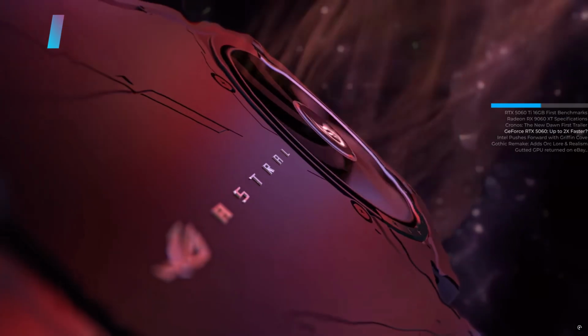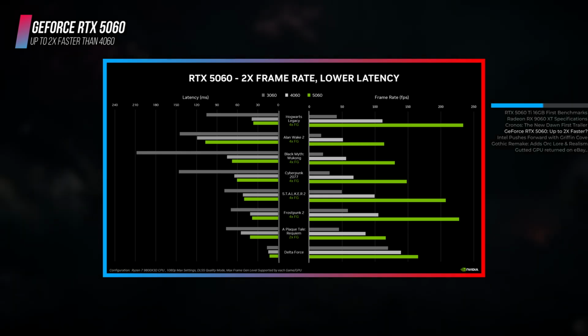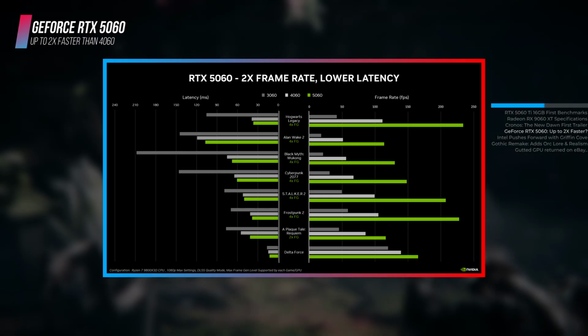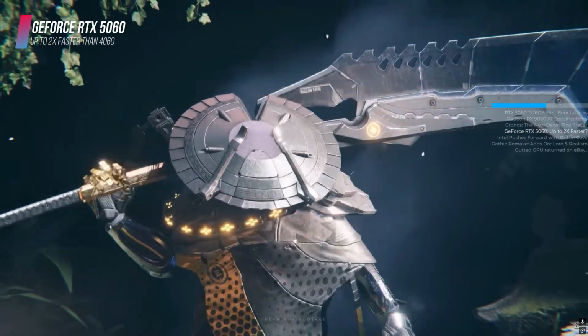NVIDIA has revealed internal benchmark results for its upcoming budget GPU, the GeForce RTX 5060, priced at $299. According to the company, the RTX 5060 offers up to 25% better performance than the RTX 4060, even without DLSS multiframe generation. With multiframe generation enabled, performance roughly doubles compared to the previous generation.